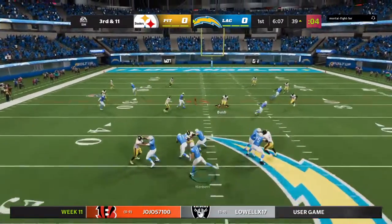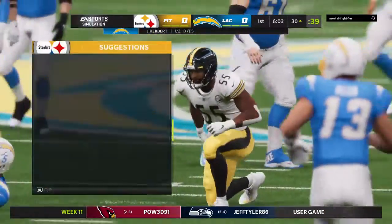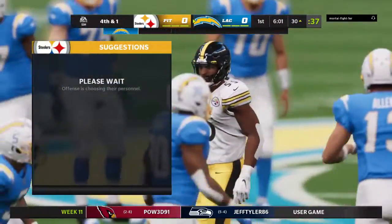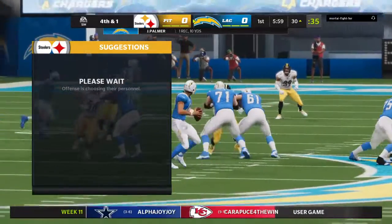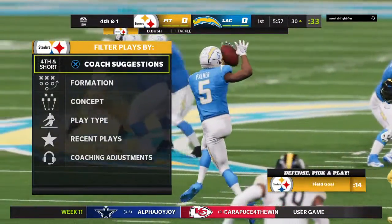Herbert. That'll be caught by the rookie, Josh Palmer. And a good tackle there right around the 30. Stops him short of the first down. They'll get 10 there, but it leaves them just short for fourth down.